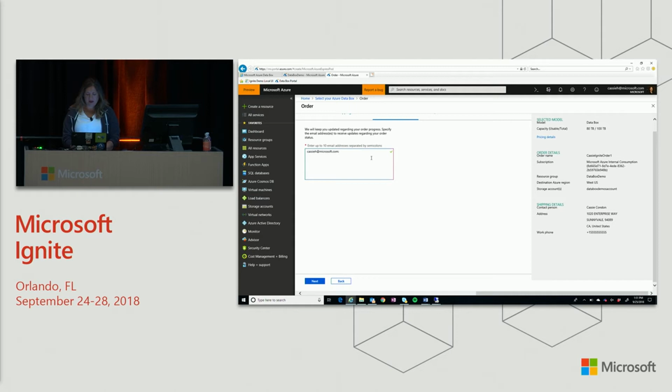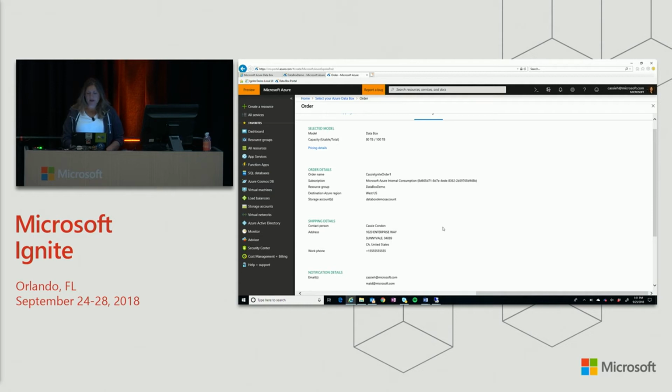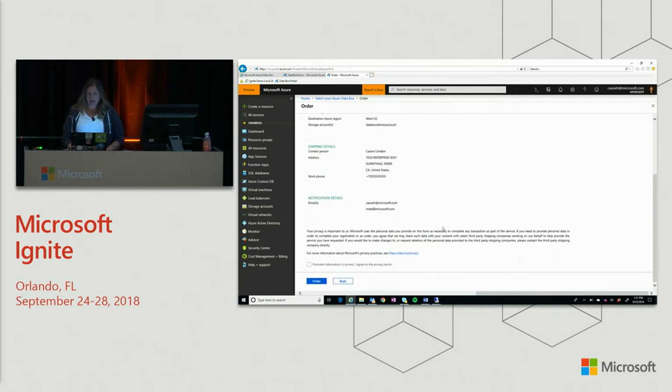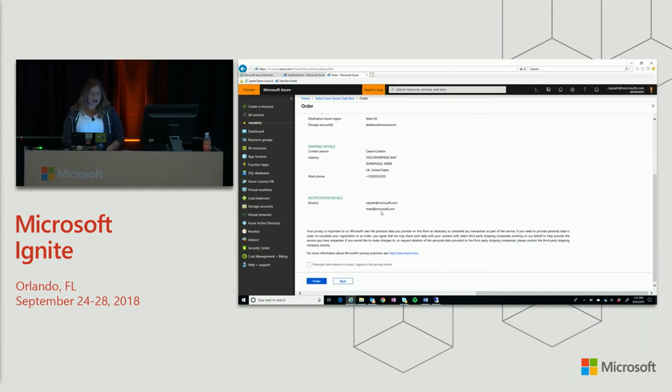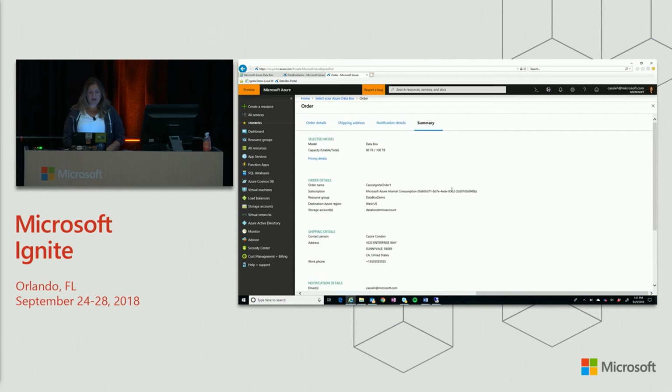And I can put in different email addresses to send the information to. I'm going to add Matt on this in case he needs it. And it's just a summary of my order. So you can see the shipping details, the notification details, just validate everything, and then I'm going to go ahead and order it. I do want to just point out, Matt's talked about the raw versus the usable capacity, and we always make a point to call that out in here. So as you're planning your lifts, you can really think about the actual amount of storage that you're going to have.